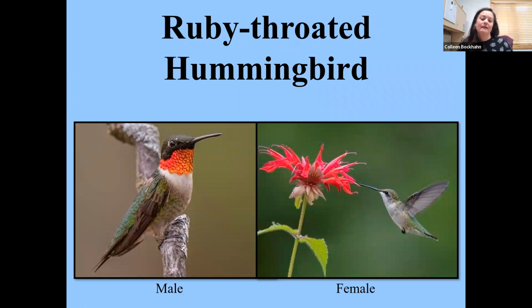So here's a bird that a lot of folks love and gets lots of attention. This is our ruby-throated hummingbird. It is possible to see other species of hummingbirds in North Carolina, but this is the one that's actually native to our area and throughout the East Coast and Eastern United States. But every once in a while, we do get what we call vagrant hummingbirds, but folks tend to get pretty excited when that happens, and you usually hear about it.